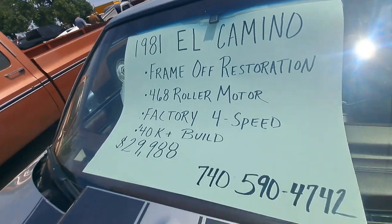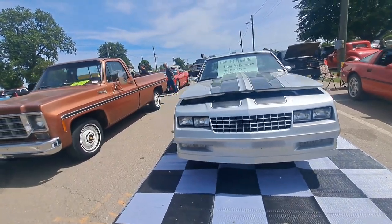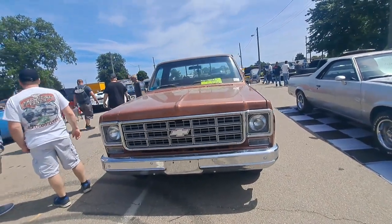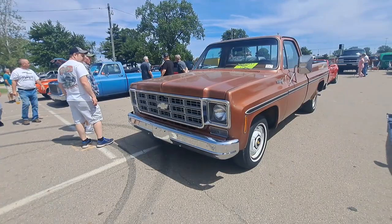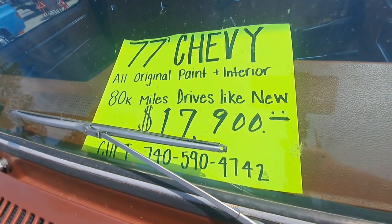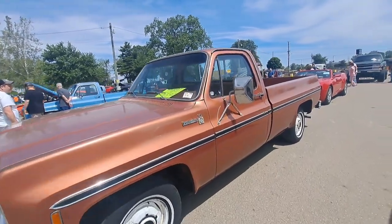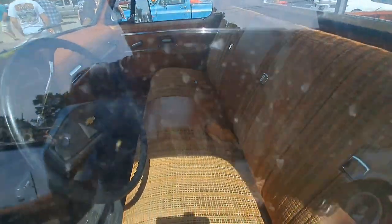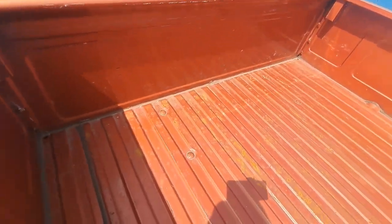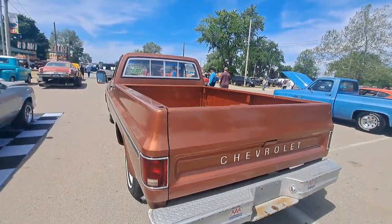There's your contact information, guys. It's got the SS front end on it. $17,900 for a 77 Chevy, looking original. 80,000 miles on it. 740-590-4742, all original paint and interior. Man, you just don't find them original that old, guys. And this clean. Seat's not even worn down. It's had a good 80,000 on. Now look, he did not haul stuff in that. That is a nice looking bed.